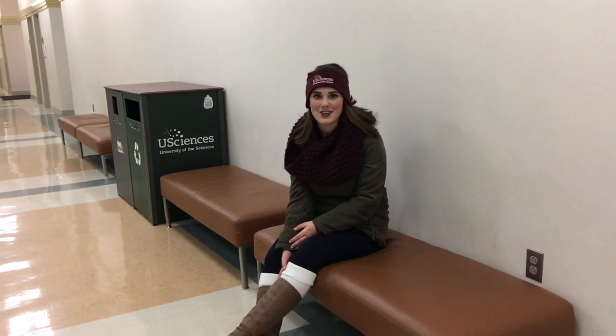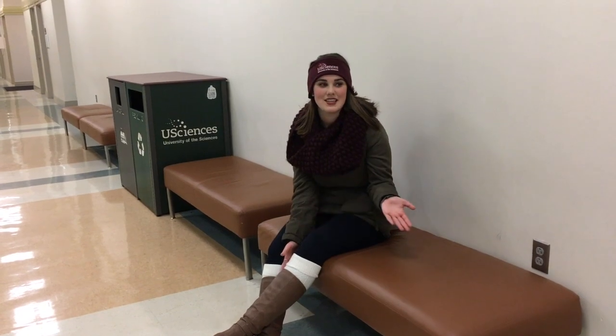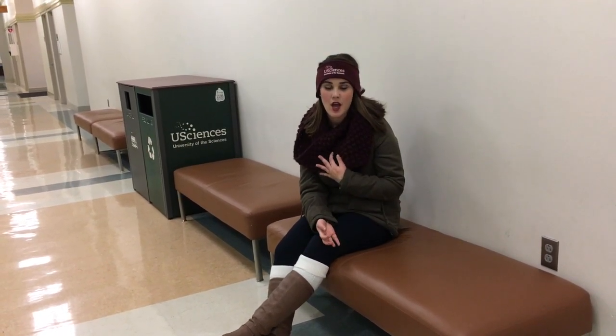Okay, so now we're in Glasser Hall. This is the main building for OTs and PTs, so I know I'm going to be spending a lot of my time in the upcoming years here.